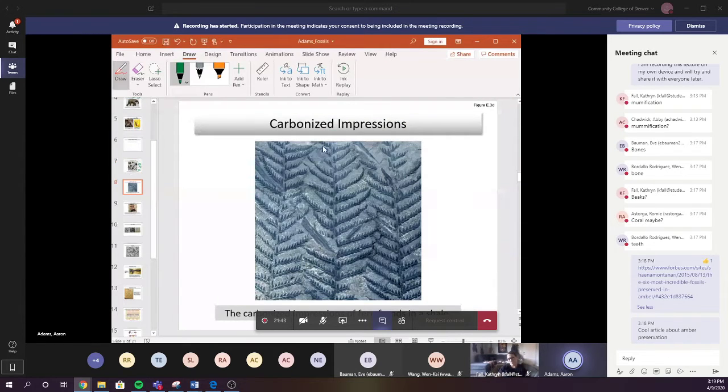Here's an example, another kind of preservation. This is called carbonized. So you can see the leaves that have been pressed into the shale here, and the carbon film around the details of those leaves. By the way, tropical fern fronds are something that we find here along the Front Range in Colorado. If you look in the Cretaceous age sandstones in the Laramie Formation in particular, you'll be able to find examples of these fronds. And they're telling us that we had a tropical condition at the time that they lived.